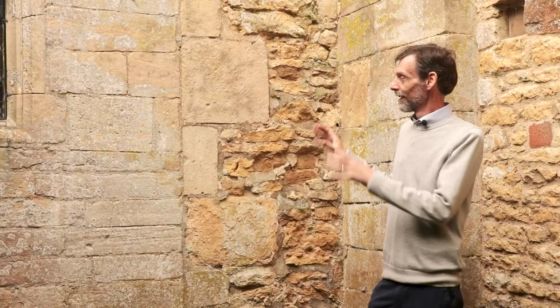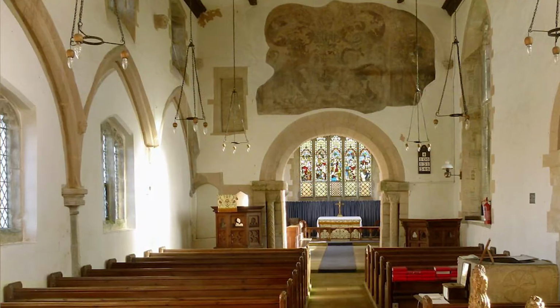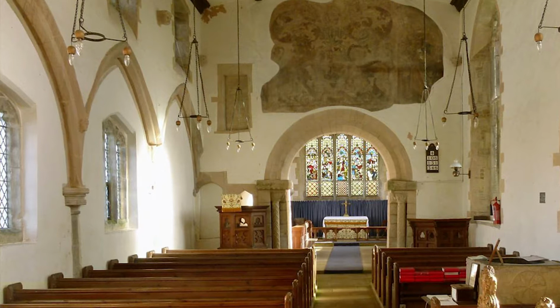By looking at your church building in this way, it is possible to trace the relative prosperity or otherwise of your church building and the community in which it's in. In this respect, we can see that our church buildings are a historical document in stone.